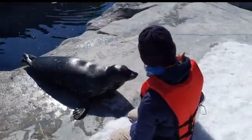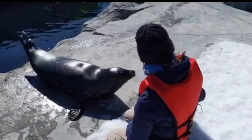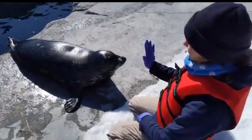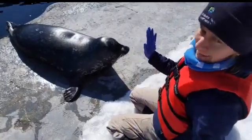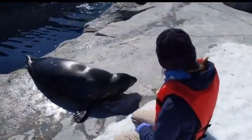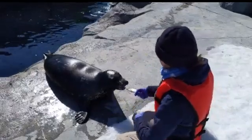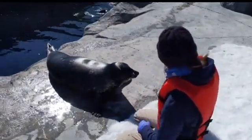We have a couple questions about how old these guys are and how many seals we have here at the zoo. We have 7 seals. Neptune is the oldest. He's 7, and the youngest is 3, and every age in between. And what kind of fish are we giving to them? We feed them a variety of different types of fish. So the larger fish that you see is herring, and then we also feed them a smaller fish called capelin.